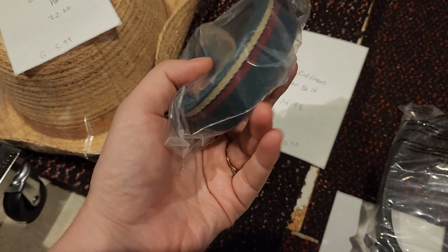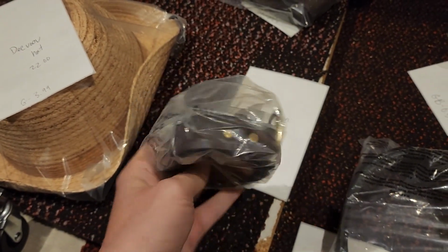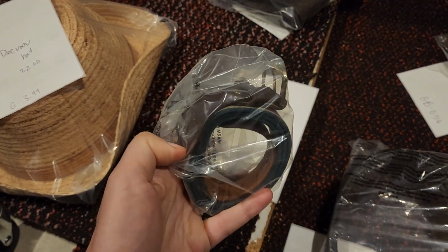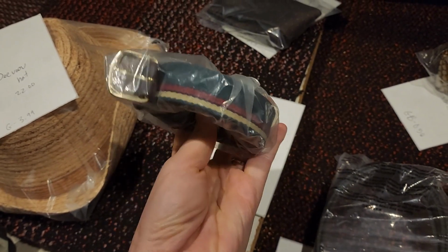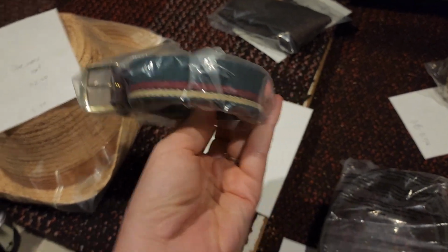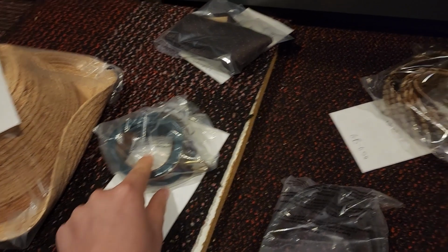I picked up this belt from the Goodwill bins because it looks like old Gucci. To me, it's not, but it has the leather ends, and it has those really preppy Gucci colors with the deep green and red. This cotton belt sold for $14.99, and I paid about 50 cents at the Goodwill bins.